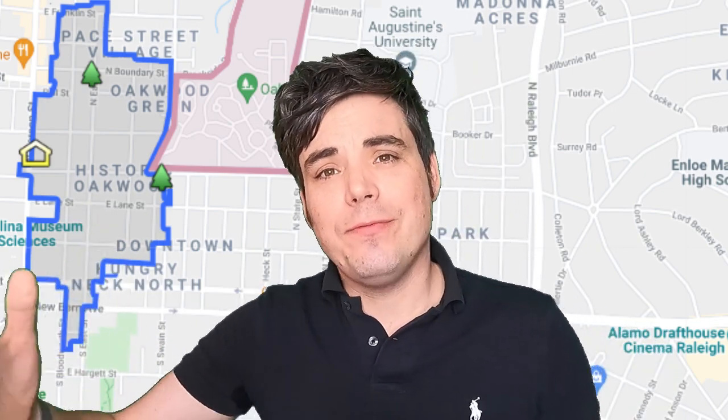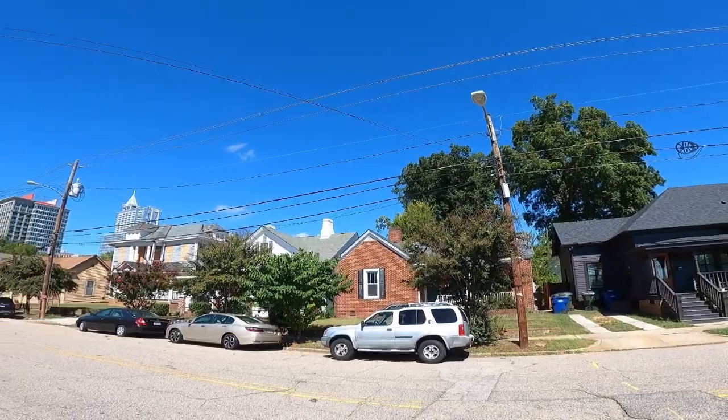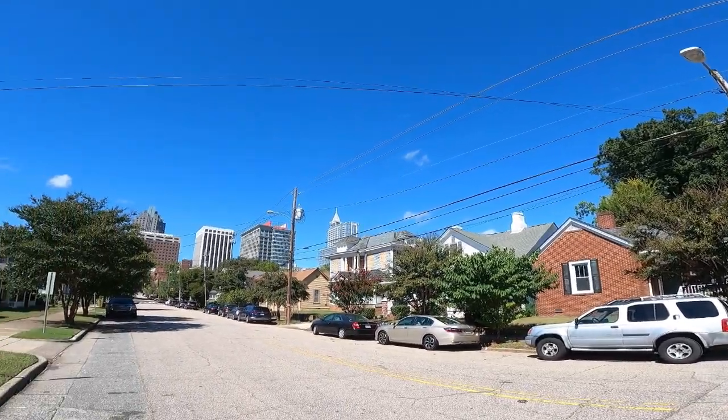So Oakwood itself is located on the northeastern side of downtown Raleigh. It is bordered by a historic Confederate cemetery on one side and just shrouded completely in these old oak trees that make it a very serene place even though it's very close to downtown.